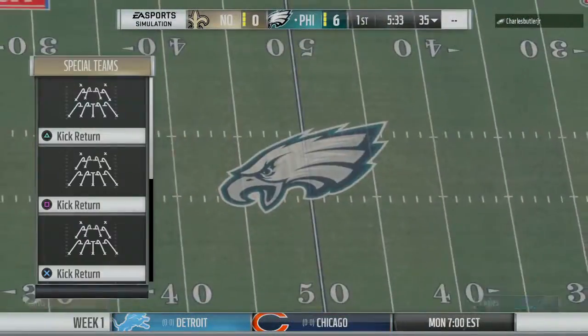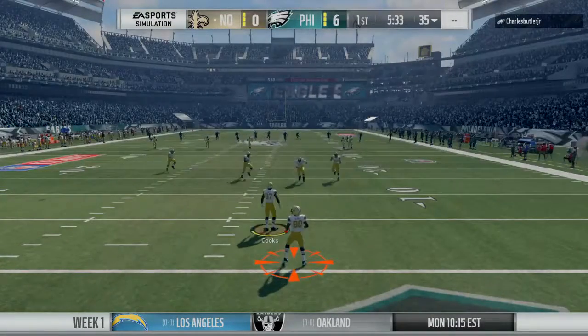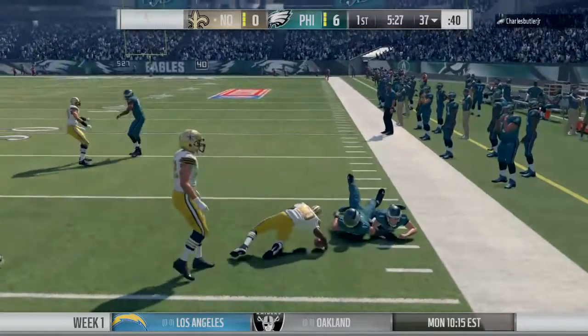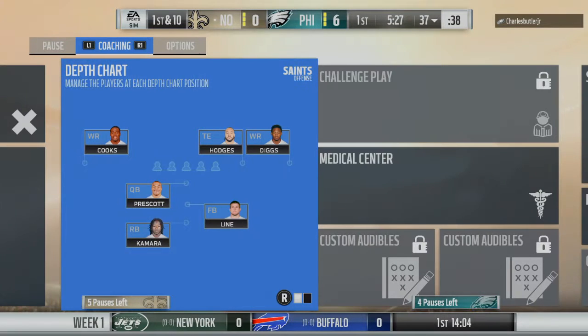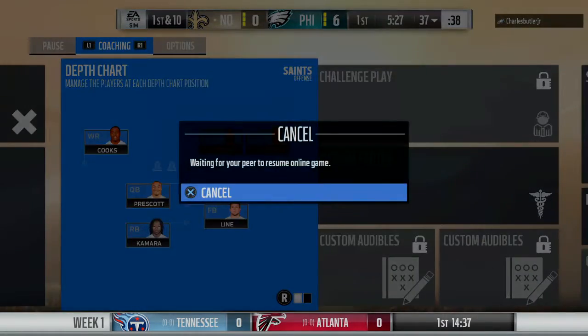Things can be entirely different than what you've seen in the past. It's a really good job of execution by them. Elliott now to kick this one away. This will be taken in at the one. And he nearly broke that for more, but as it is, they'll start this drive at about the seven-yard line.